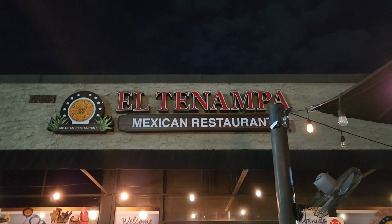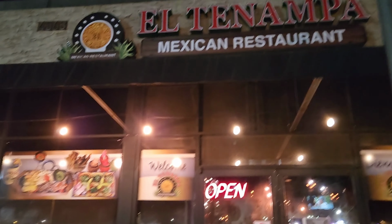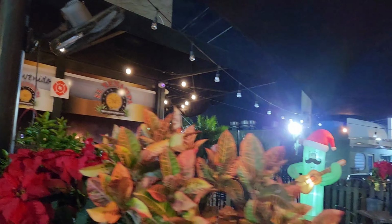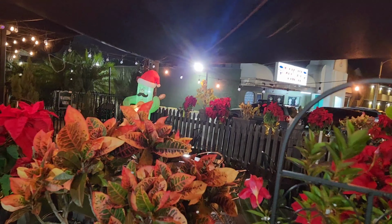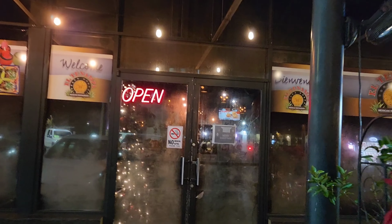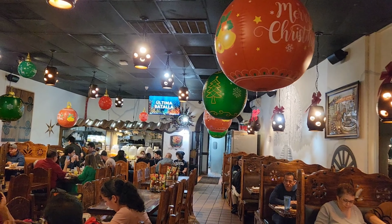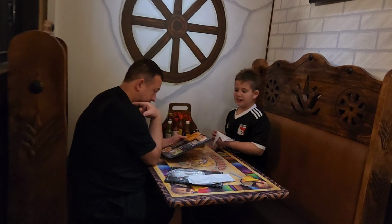And we are at El Tinampa in Kissimmee, and this is another hidden gem, hole in the wall, awesome Mexican food. So it's off of 192. There's seating area in the front here, but let's get inside. This is inside, and let's go towards it. We are here.